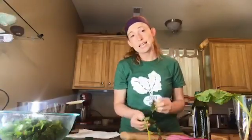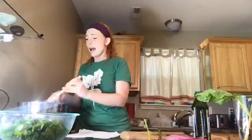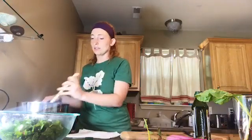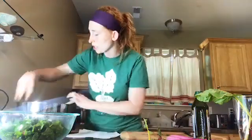So this was 6 stems. You can do more, you can do less. I think it just depends on how much onion and garlic you want to use, depending on how many kale leaves you use. Okay, so I'm going to turn it up just a kick.